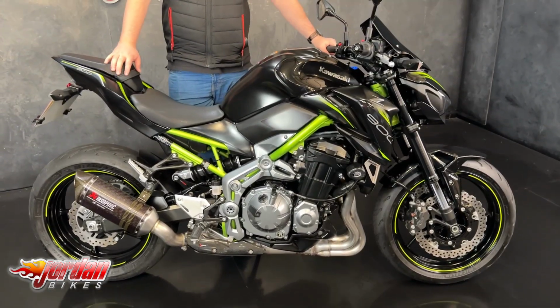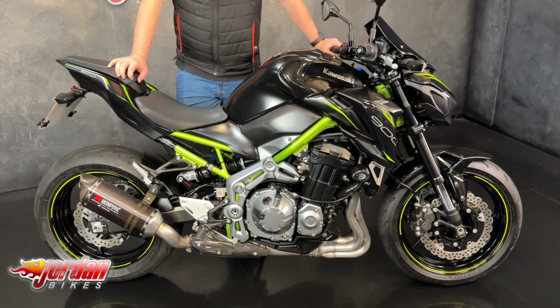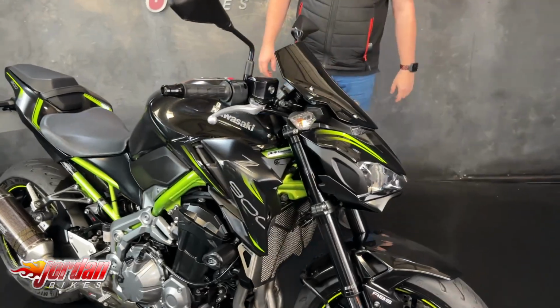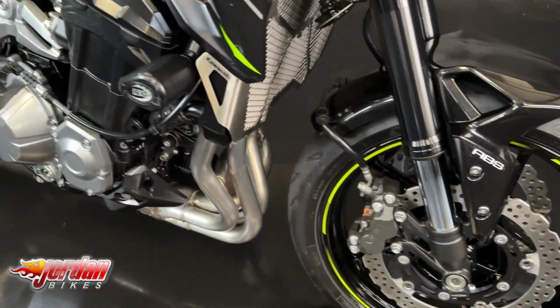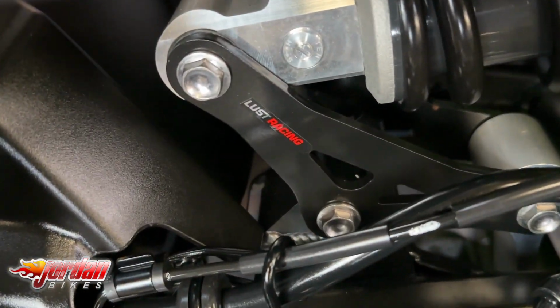So this one is 2019, it's in 6,909 miles from new. Looks fantastic, and it is a performance. It has got the Akrapovic exhaust. It's also got a tail tidy, it's also got a dark screen on the front there as well. It's got a radiator guard, and this one's also been lowered slightly as well. But we do have the standard links if you want to put it back up to full height. It's a dead easy job, so that can be sorted.